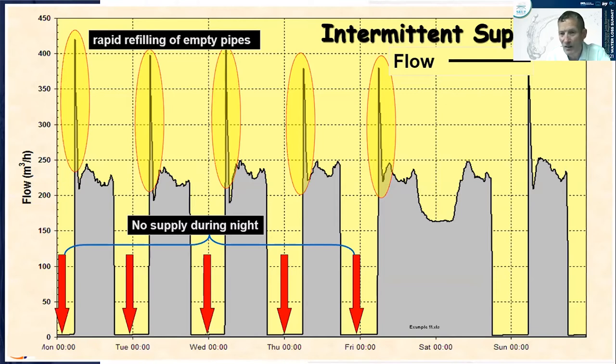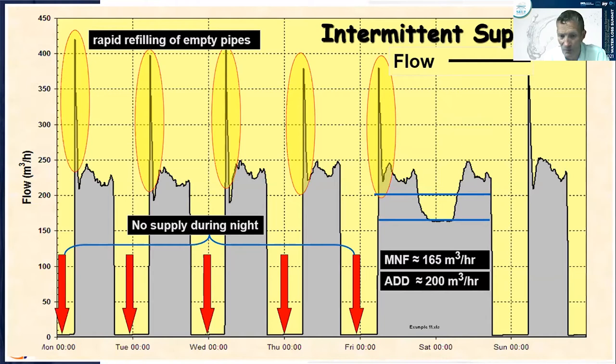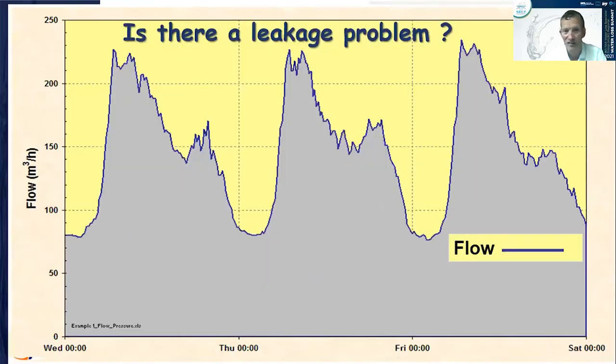In this case, we did manage to keep the water on for a couple of days continuously, just so that we could carry out a minimum night flow assessment. And you can see that our minimum night flow is astronomical. And if you use that ratio that I mentioned to you earlier, you're up at about 0.8 again. So intermittent supply will invariably end up with astronomical leakage, as Bambos has said. There is just no case for it under any circumstances.